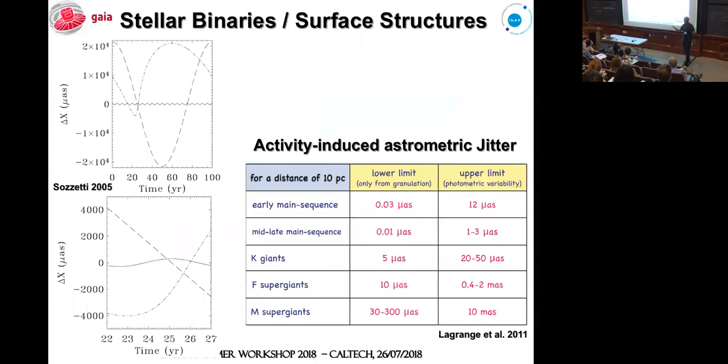Once you've done your modeling right, what's left before you find planets is everything else, which is astrophysical in nature. Let's start with binaries. Binaries are sources of noise if you're looking for planets. Stellar binaries are plenty. We probably have 1 in 2 stars in the solar neighborhood being orbited by binary companions.